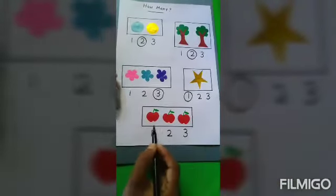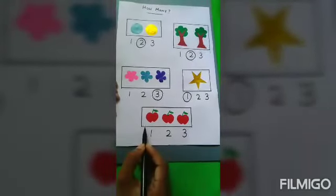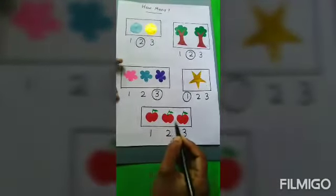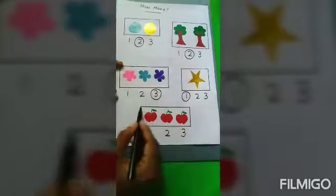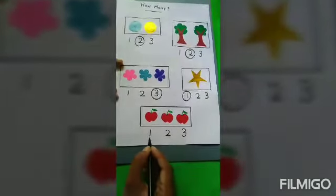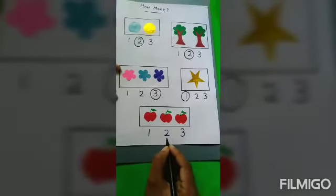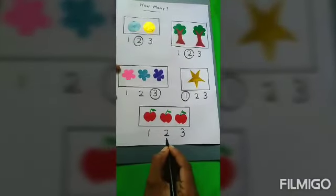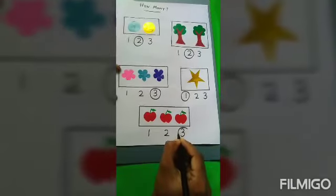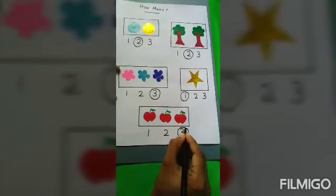Last one. How many apples inside the cage? Count. 1, 2, 3. There are 3 apples inside the cage. Is this number 3? No, this is number 1. Is this number 3? No, this is number 2. Is this number 3? Yes. Then circle number 3.